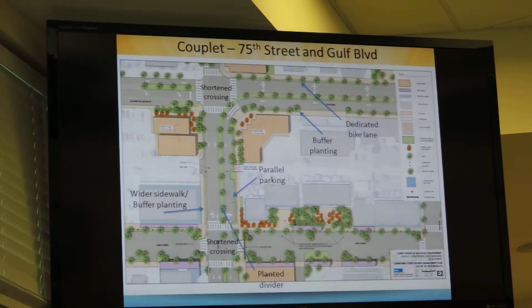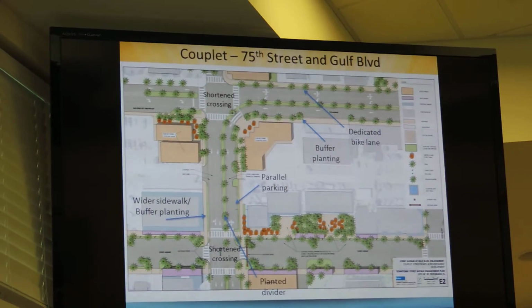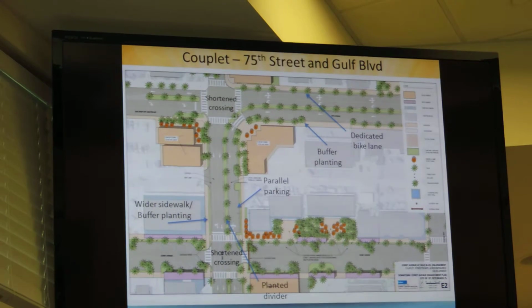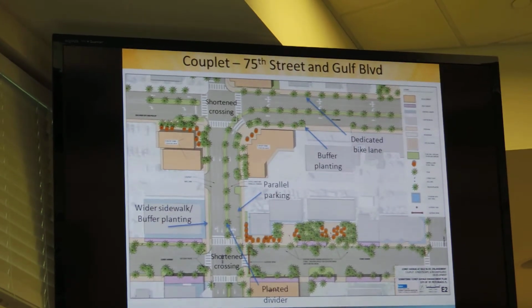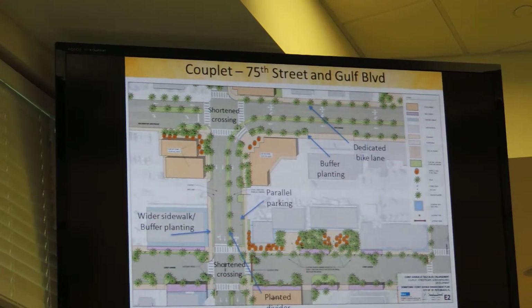So this is looking down in plan view. You can see the landscaped divider through the middle. It's hard to have a pointer here. Working down at the middle of the road there with the 2 travel lanes on the north side or on the west side, depending on which street you're looking at. The planted buffer, the dedicated bike lane, and the interior parallel parking.